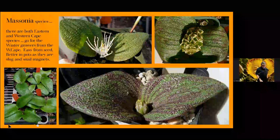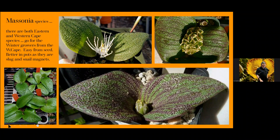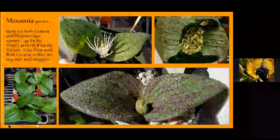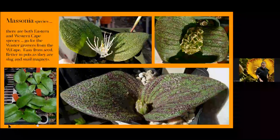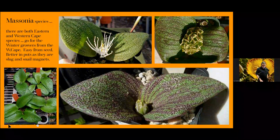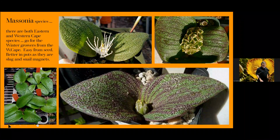Massonia is another great species that you would grow just for the leaves. The leaves are just fantastic. Again, these tend to be snail and slug magnets for me, so I grow mine in pots. I have seen them grown successfully in the ground, and they're real impressive. You need to do it on a gravel base or a rock base, but you really have to spread the snail bait in advance.